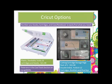So there's a couple of ways to store them. You can store them in the box that's on the left, and this box is going to hold 16 cartridges. And there's a little video on our website about numbering the tray, numbering the cartridge, and numbering the booklet, so you know that all of those things go together.